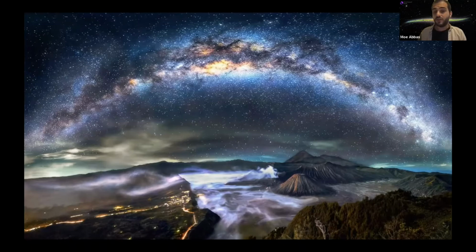So if you have good telescopes, you can watch these clouds, what we call nebulae, and then you can try to understand how stars are formed and then apply it to our solar system to understand how our Milky Way, our sun and solar system was formed.